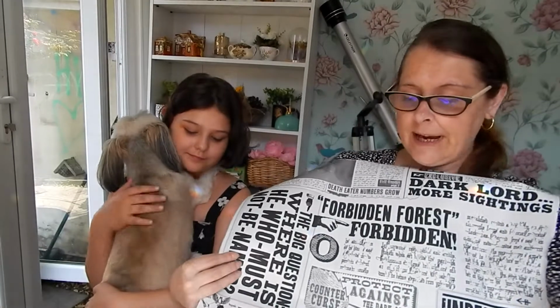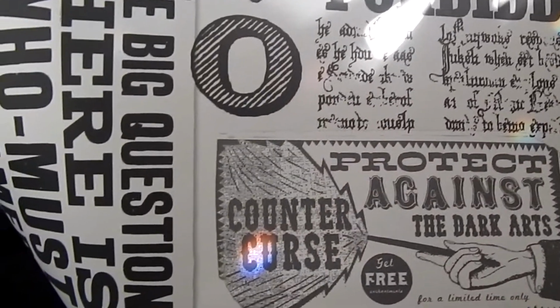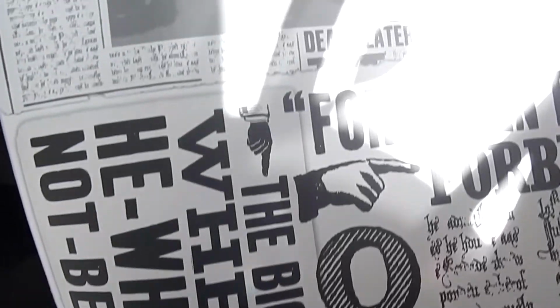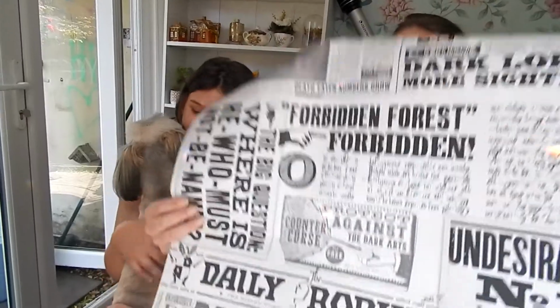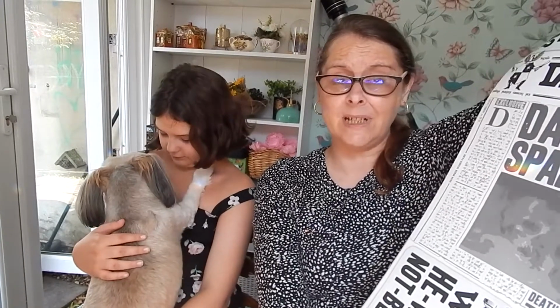You could cut out quite a large area and make a picture. You could make a coupon book. You could make your own wanted sign from it. There's so many things that you could actually do with this. You could turn it into cards. If you bought the whole rolls and you've got a Harry Potter themed birthday party, that would be great. There's just so much you could do with it, and I'm so pleased they're reducing it to £3.50.